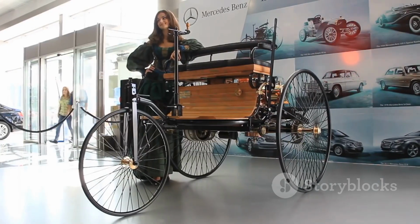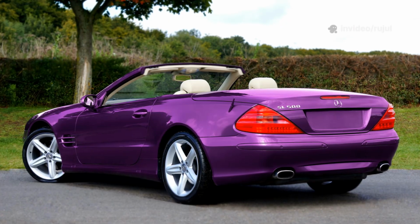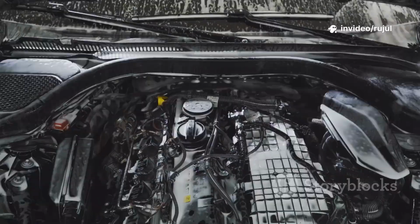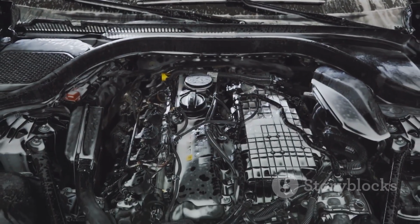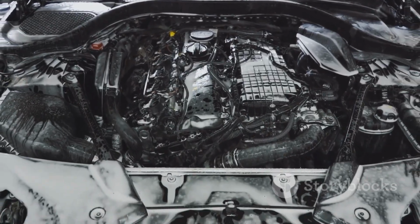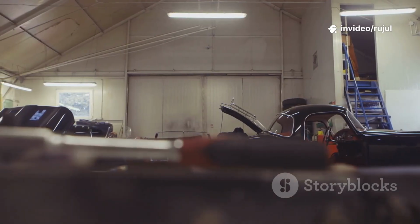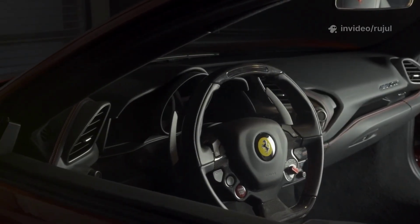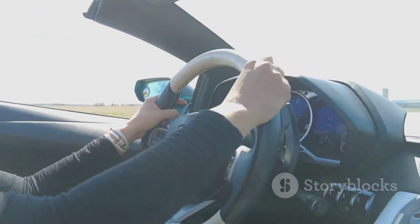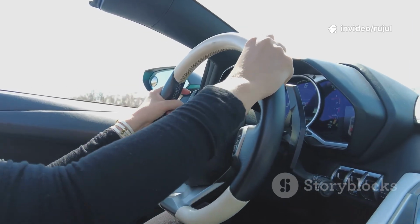The SLR McLaren is also famous because it represents a specific moment in time. It was born in an era of automotive excess, a time before hybridization and downsizing became the norm. It's a celebration of the glorious supercharged V8 engine, a type of power plant that is becoming increasingly rare today. For many collectors and enthusiasts, the SLR is one of the last great analog supercars. It has modern safety features, but the driving experience is unfiltered and demands your full attention. It's a car that connects you directly to the road and the engine, creating a bond that many newer, more computerized cars just can't replicate.